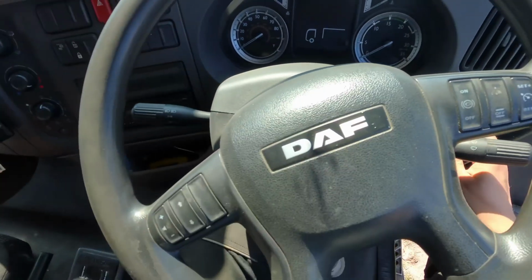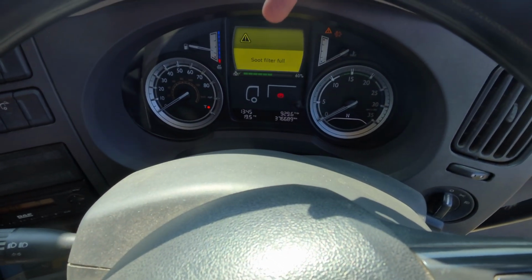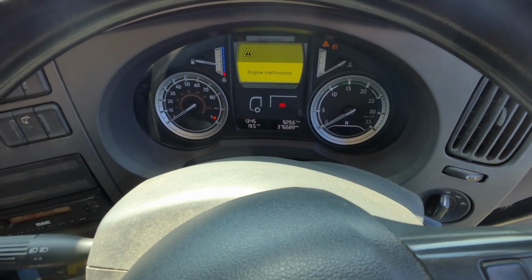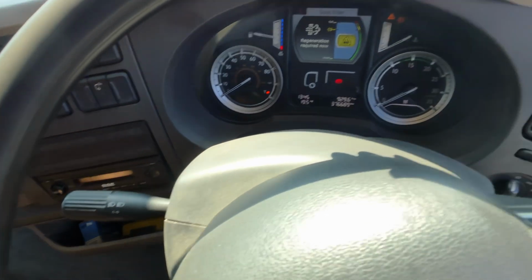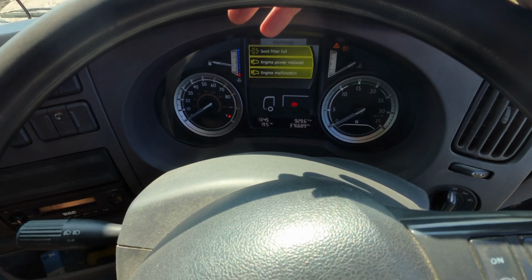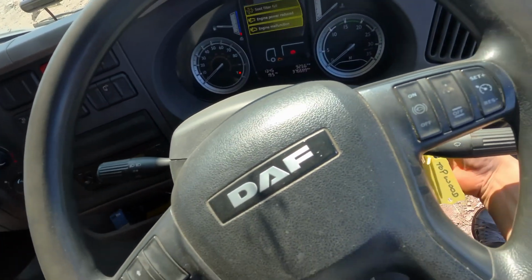Alright, what we're dealing with. We've got SCR filter fault, engine power reduced, engine malfunction. Anything else? Huh. I'd expected more. Right, we'll get Jaltest from Eclipse Diagnostics plugged in, see what's going on.